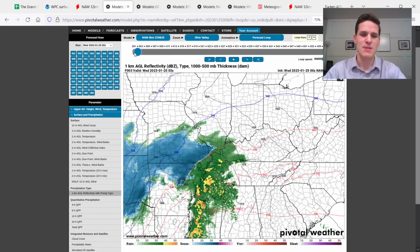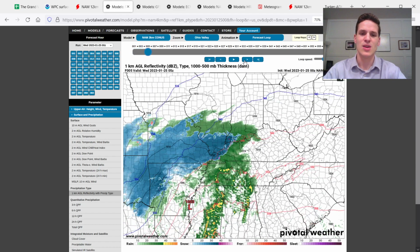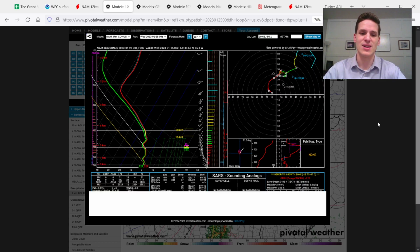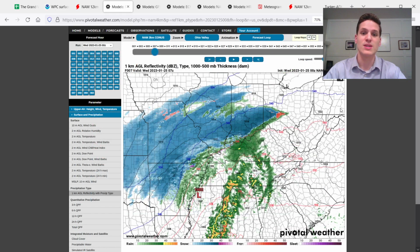We're going to use the NAM3K. It's been pretty good with this storm system, and as you can see, here we are at around 2 a.m., finally beginning to change over to snow, heavy snow at that too. Because the system's coming out of the Gulf, the column is very saturated, and if we take a sounding, you can see that's very, very deep saturation, and of course the dendritic growth zone is well saturated there too. Good for, of course, snow.